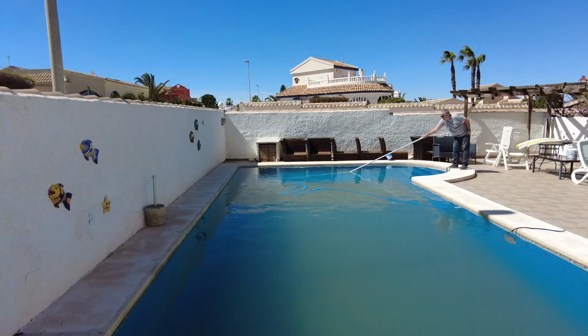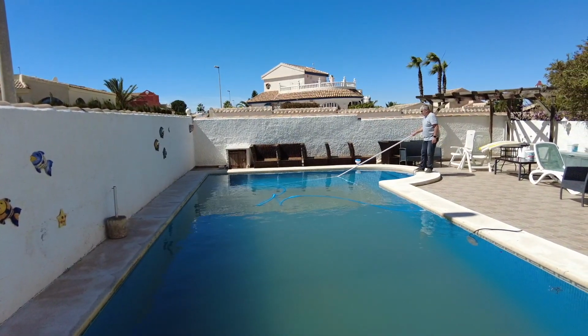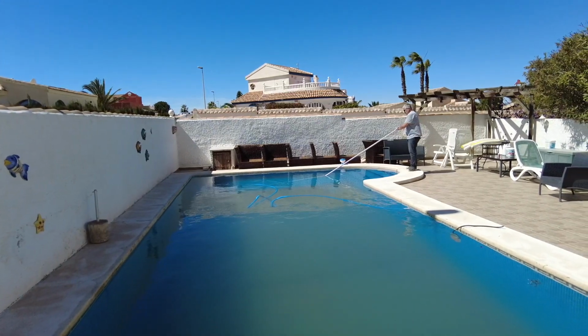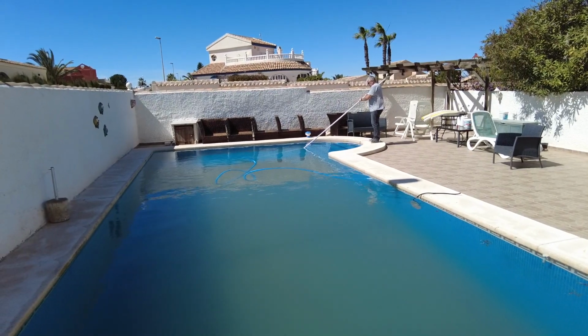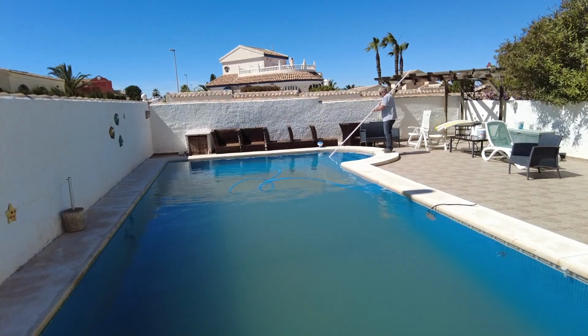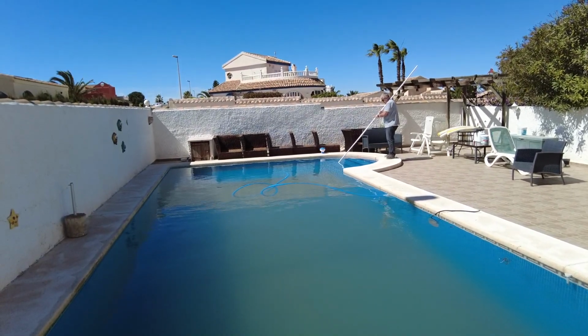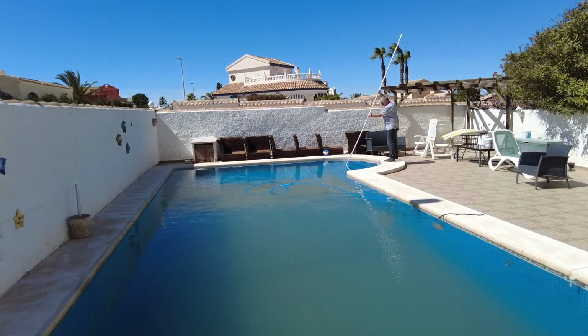Just watching's bad enough. And as you can see here from this angle, it looks like the pole's bending, but it's not. It's just where the water does it, isn't it? So he's done about 10 minutes at the moment, so it's not too long. I noticed the pool blokes, when the pool's clean, are probably there for about 10 minutes.